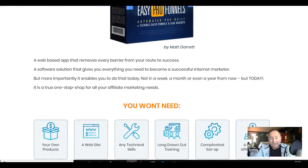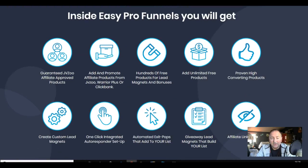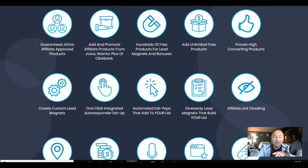So there's the sales page. You'll find basically what you need to know, but I'm going to go to this part here. It says guaranteed JVZoo affiliate approved products. Add and promote affiliate products from JVZoo, Warrior Plus, or ClickBank. So the JVZoo products are auto-approved, but you can add your own products as well that you're approved for from Warrior Plus, JVZoo, ClickBank. Obviously, ClickBank is easy, because you don't need to get approval for 99% of the products there anyway. So this is perfect for that.